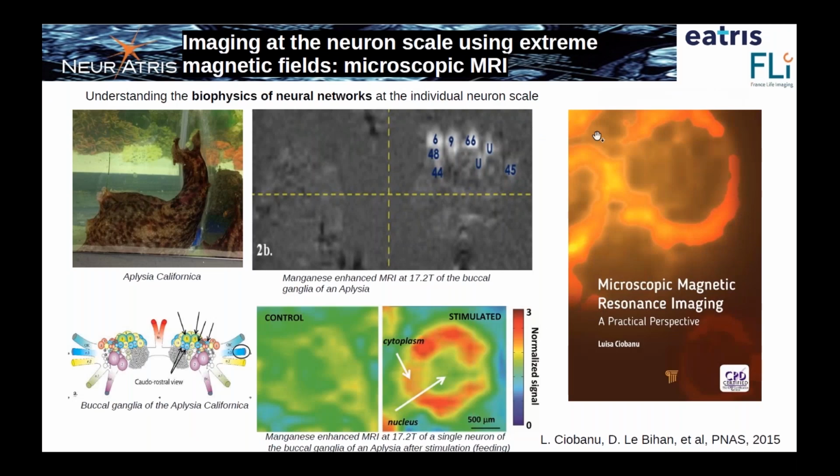Let's assume you want to look at individual neurons. Here is an example of the Aplysia californica shell that you can find, for instance, close to Bordeaux in France. My colleague, Louisa Ciobanu, has developed what she calls microscopic MRI. She's using manganese to enhance the MRI signal and be able to individually label the neurons of the buccal ganglia of the Aplysia californica. On the picture in the center of the slide, you can clearly see that each bright spot corresponds to an individual neuron.